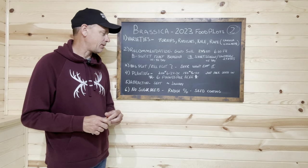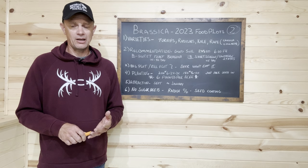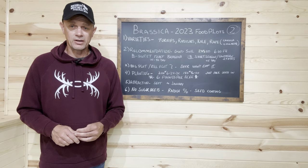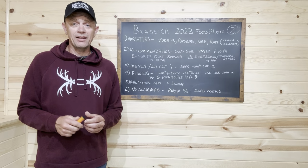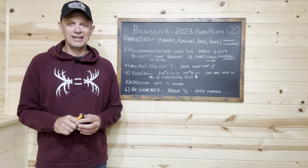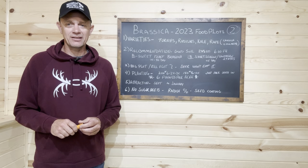Planting rate, 6 pounds an acre is what we recommend. We've tried 7, that was too much. We've tried 6.5, that was too much. We've tried 6.4, that was too much. I'm gonna show you a photo of 8 pounds per acre of brassica. Now that's a sad looking brassica planting. It's stunted, it's yellow, purple, short leaves, a little bit of green here and there, small bulbs, not very attractive. That's what 8 pounds an acre of brassica gets you, okay?